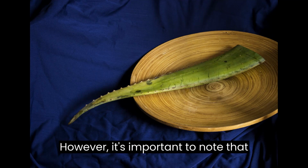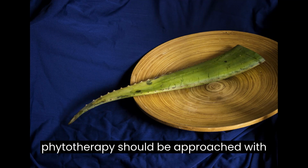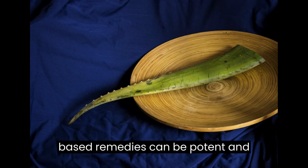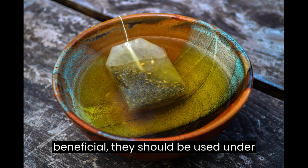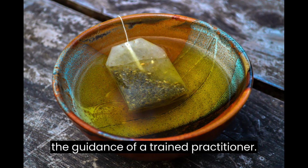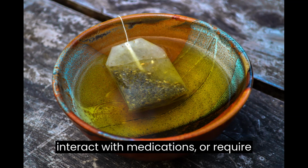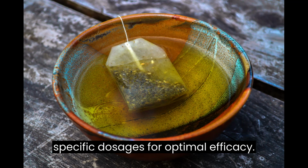However, it's important to note that phytotherapy should be approached with caution. While natural, plant-based remedies can be potent and beneficial, they should be used under the guidance of a trained practitioner. Some plants may have contraindications, interact with medications, or require specific dosages for optimal efficacy.